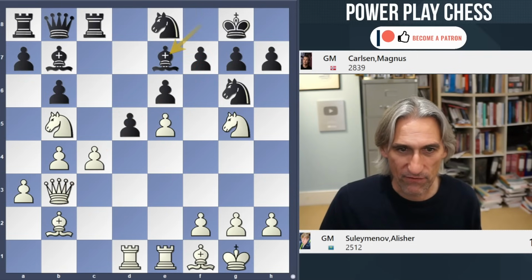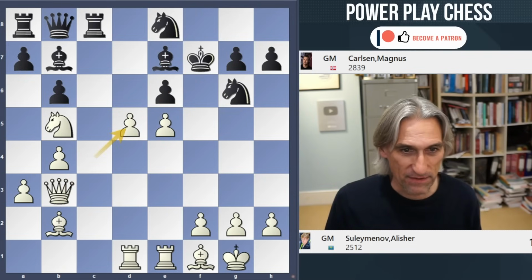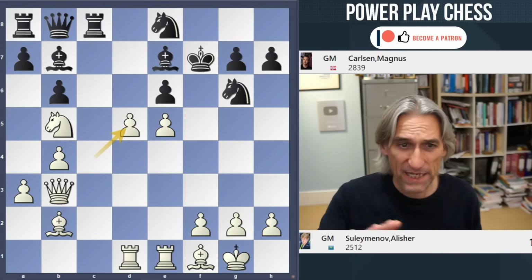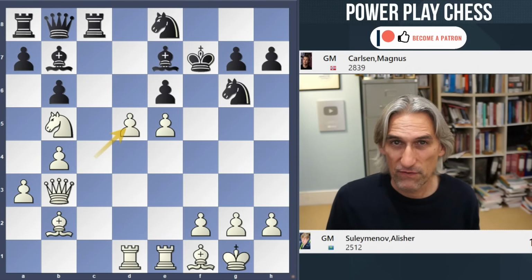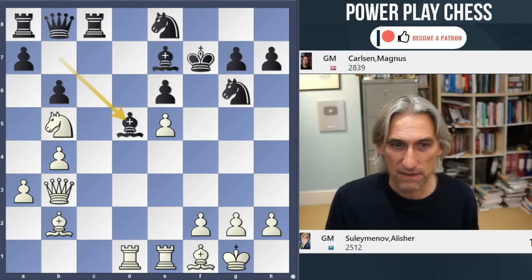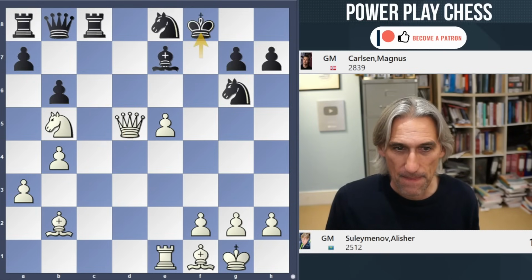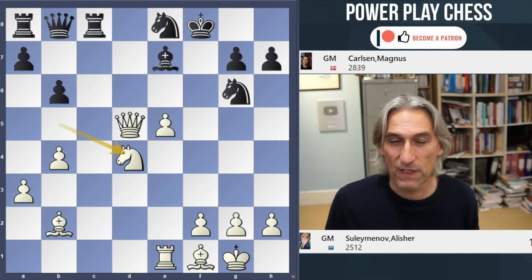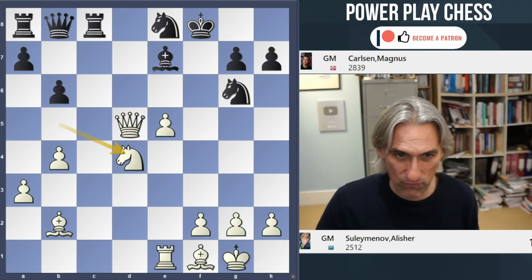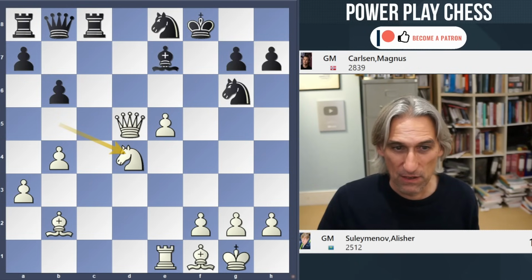Carlsen played bishop e7, but knight f7 anyway. And again, just clearing that diagonal. So at the moment, Suleymenov is a piece down for a storming attack. Now he's a whole rook down. And again, it's that move, not d4. So that knight is floating around into e6. He's a rook down, but wow. Look at white's pieces. They are just tremendous.